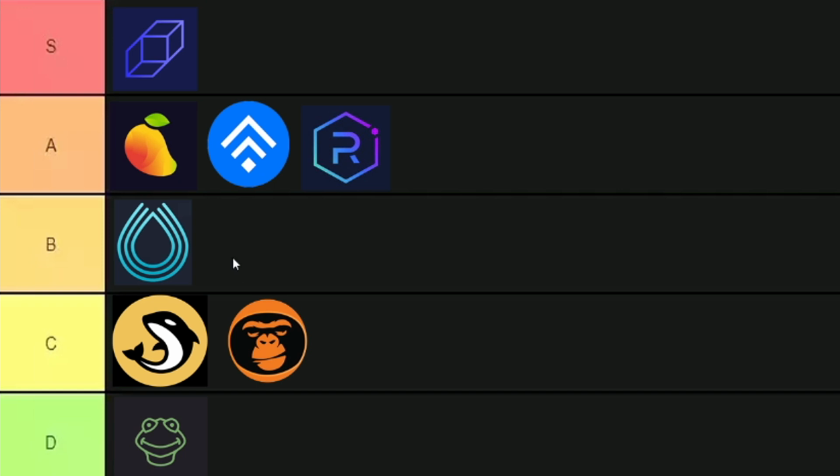Now we go on to B tier. So you might be thinking, why do I have Serum in B tier? Purely because all of these other DEXs are built on top of Serum and they provide better functionality. Like if I want to do swaps, I go to Symmetry Finance. If I want to do margin trading, I go to Mango Markets. And if I want to do limit order book trading, I would rather just go to Bonfida. The experience is better there. That's why I have Serum at B.